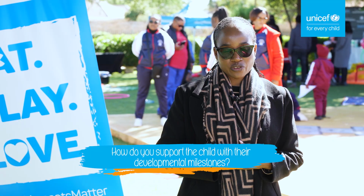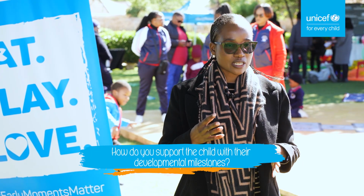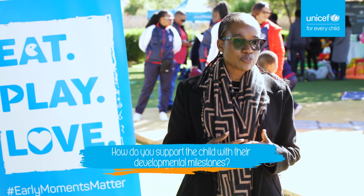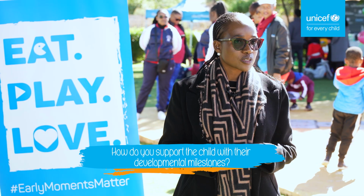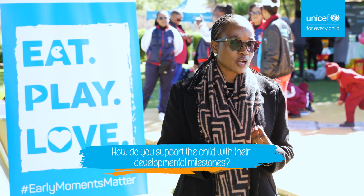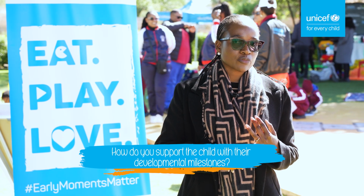In terms of the milestones, like I said, for children less than 1 year, every 3 months we see them, we see how they are developing. After 1 year, every 6 months, we want the children to be seen by a doctor and then see the milestones. And the milestones we usually check for: so there is gross motor.